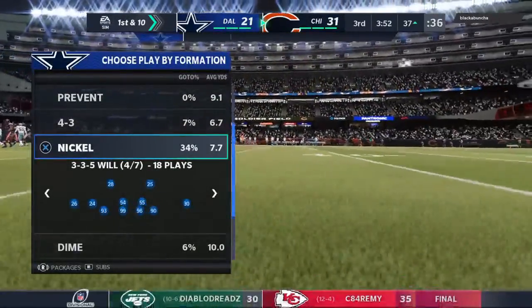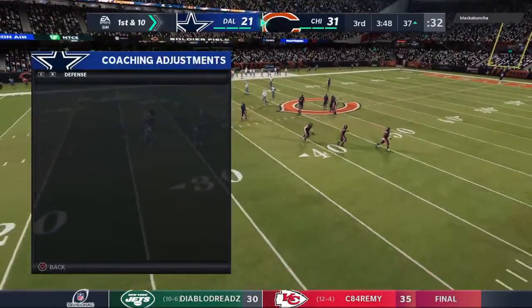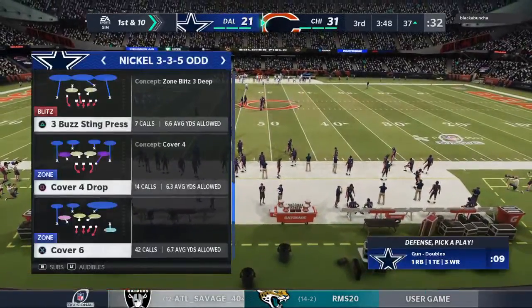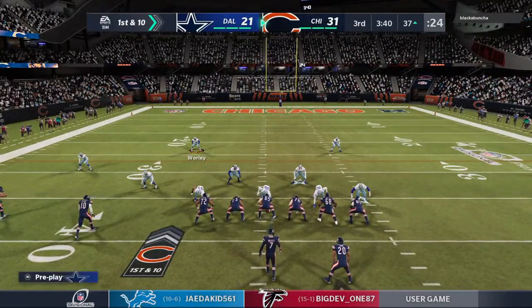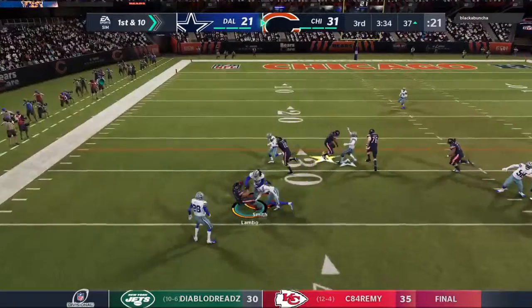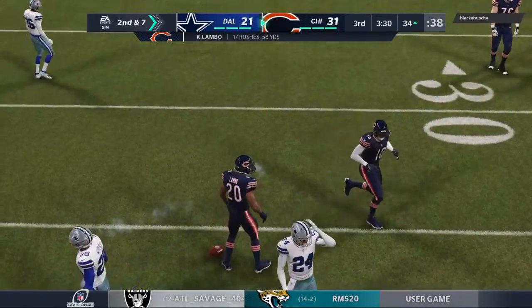Most of their damage has been done through the air. I mean, they've rung the bell 3 times with passing touchdowns. But guess what? The ground game has not been neglected. Nice little burst right there. Line of scrimmage, the 37 on 1st and 10. From the shotgun now, here's an inside give. And he'll get 3 down to the 34-yard line.